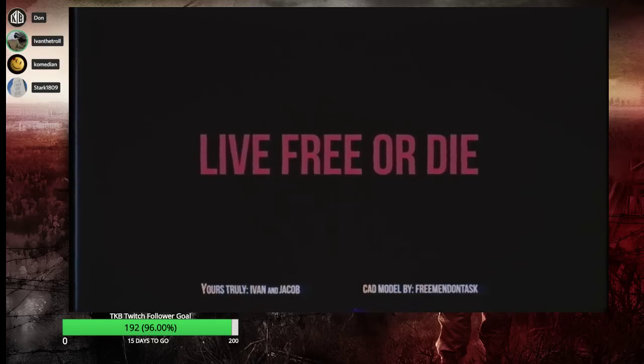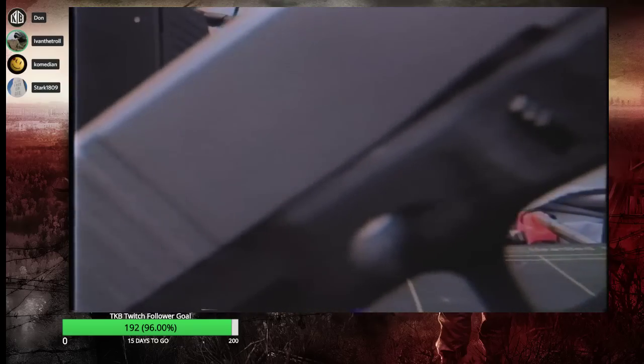So I see from Kimbro Slice: what's the best inexpensive printer on the market for printing Glock frames?